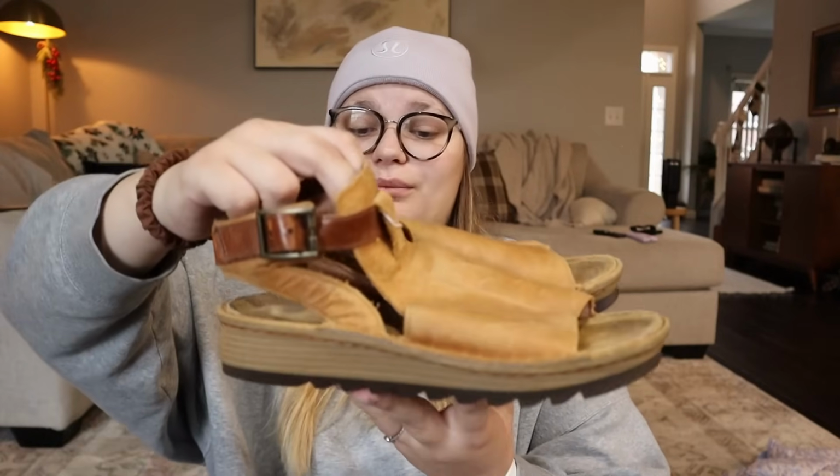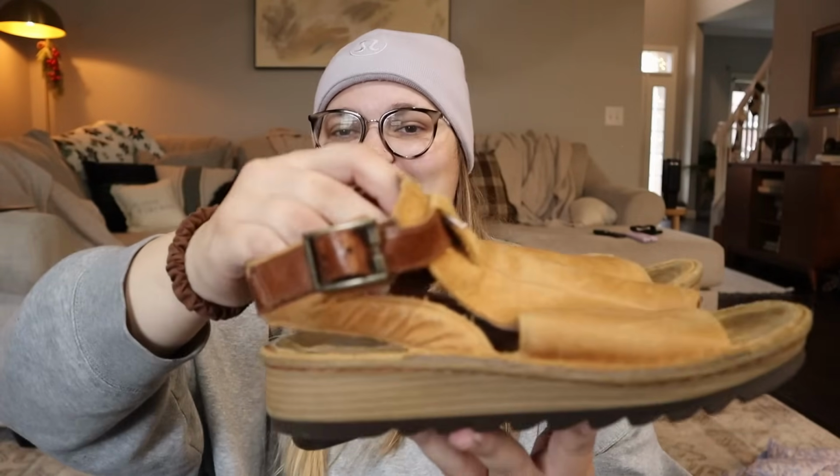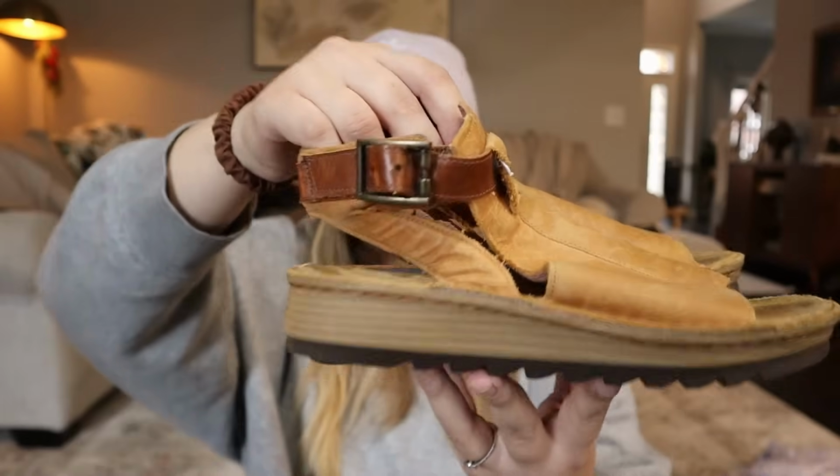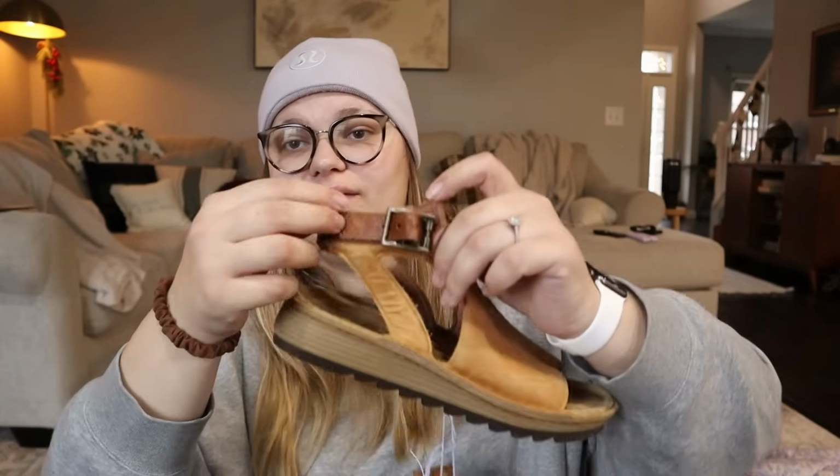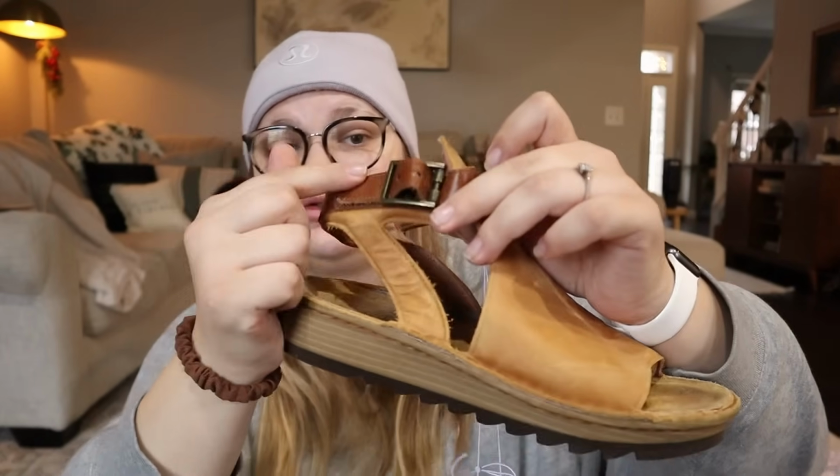Okay, so these are by the brand Naot, N-A-O-T. I know I don't know how to pronounce that. Naot. But I thought these were a really interesting style with the little peep toe, the real leather, and then the bottoms remind me of like a Sorel bottom. They're really nice and high quality bottoms. They were tied together, which is shocking if you know my bins. But then they have a little Velcro on the back of the little leather strap, which I thought was so classy. They're a lady size 9 or a European 40.